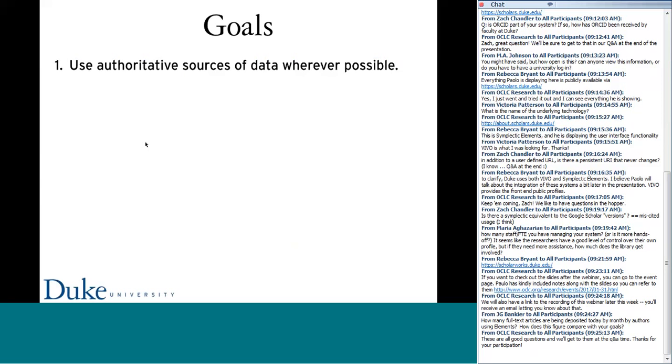First, to use authoritative sources of data wherever possible. Hand entering data into systems increases the likelihood of error, or at least inconsistency, and having to enter into multiple systems compounds that. So wherever possible, we've pulled data from existing systems of record, using the new profile system as a hub rather than as a point of data entry. When changes need to be made to certain elements, users are directed to the system of record to make them there. This helps keep the data consistent across all Duke systems, and when it's updated in one place, the change is reflected in all the places that draw from it.